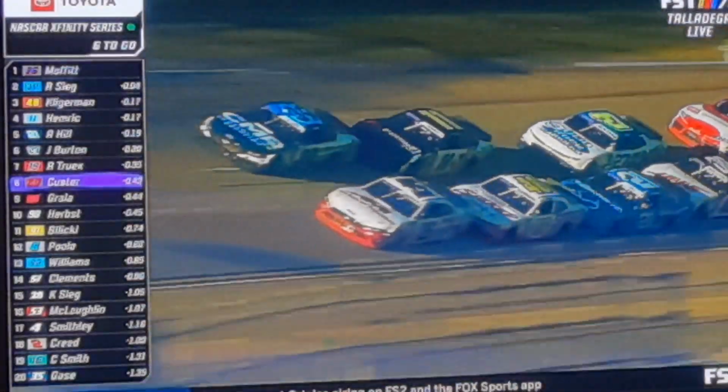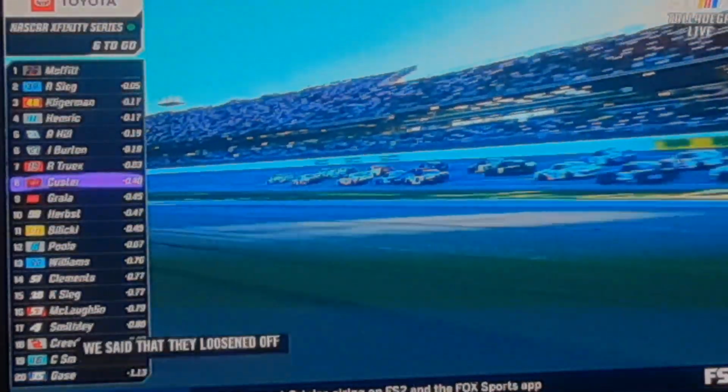Now Sieg and Moffitt side by side for the lead as they head to turn 4. They'll see 5 laps to go this time around. That's where that pack got tightened back up, right? We said how loose it was off of 2. You saw in 3 and 4, they were all packed up on each other to do a good job of not wrecking.